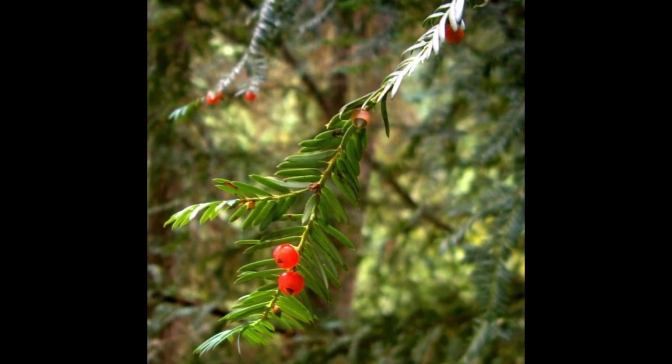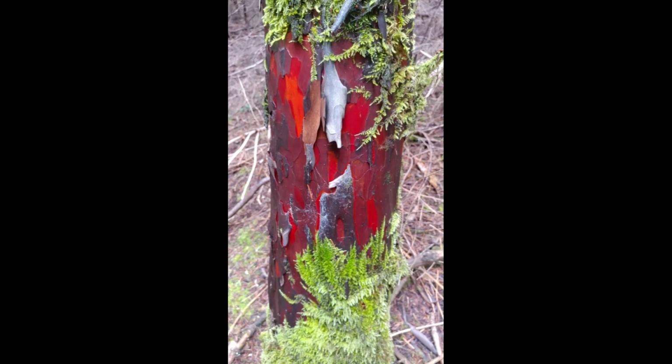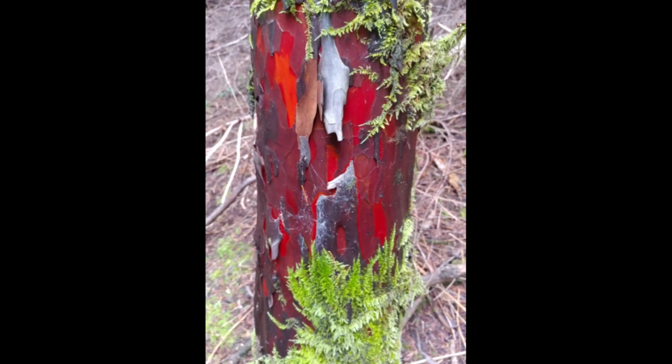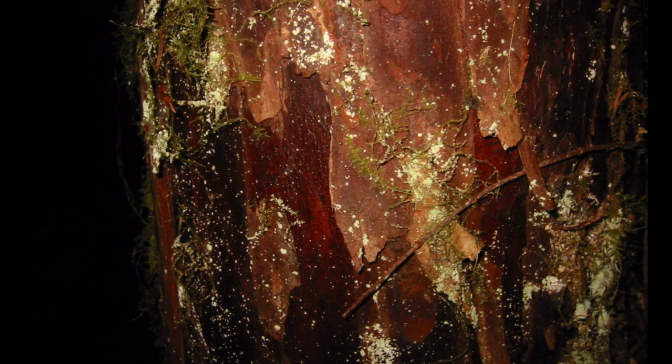Thriving in moist environments, the Pacific yew tree can also take the form of a shrub. One of its most remarkable features is its bark, which contains Taxol, a compound that revolutionized cancer treatment. Interestingly, the tree must be around 100 years old before its bark can be harvested.